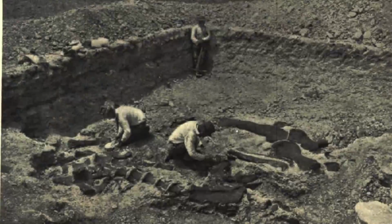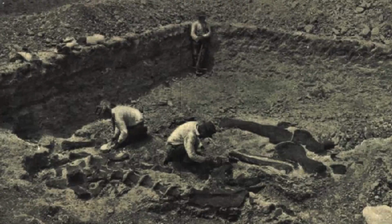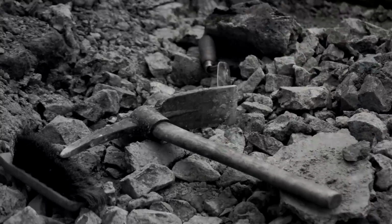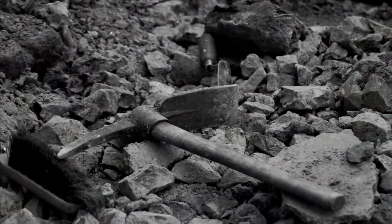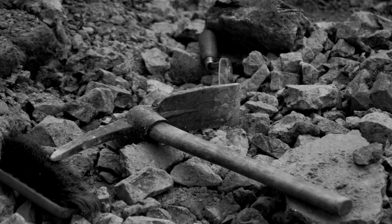Cope and Marsh went on to compete in what's known today as the Bone Wars. Together, they discovered over 100 prehistoric species, but they did so while sabotaging each other's dig sites, stealing each other's artifacts, hiring men to infiltrate the other's teams, publicly bad-mouthing one another, and more.